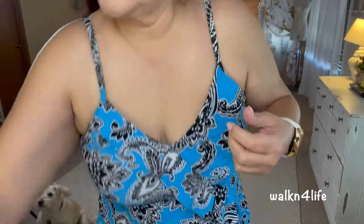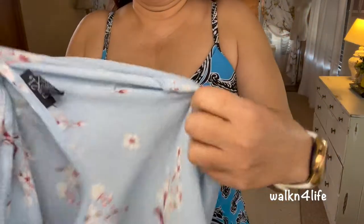All right, guys, so let's go on to some swimsuits. I'll explain the swimsuits as I put them on, and then I also will share with you which ones I ended up keeping from the shopping trip. So let me show you the top real quickly.